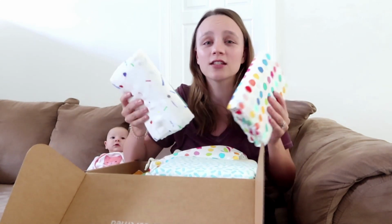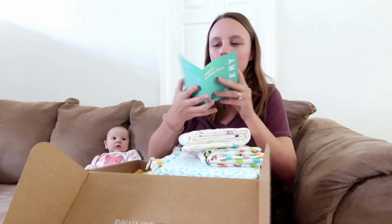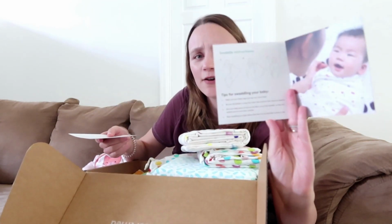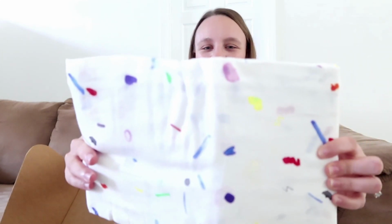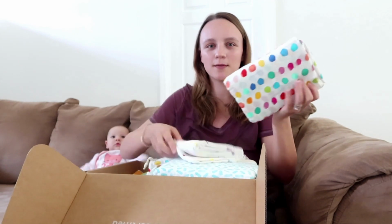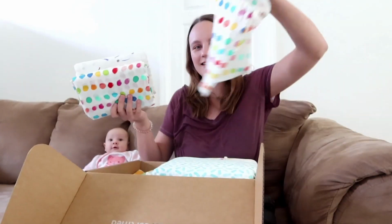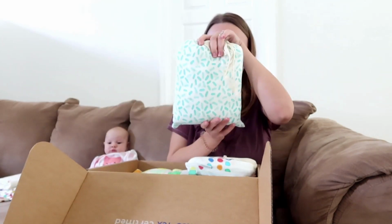Oh, so these are their Muslin Swaddles. It comes with their little fact checker sheet. Oh, and it tells you how to swaddle. How cute. Lovevery is always so helpful. Look at the design. So cute. Two different types of swaddles. Again, so cute. And it comes in this little pouch, which I still can't get over. So cute.